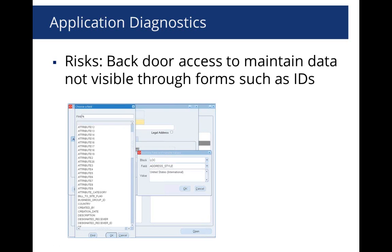So this is a place where I've shown where it's accessing the detail table underneath this, where the address information is available, and I'm just highlighting here where you can see some things like business group ID, the created by values, designated receiver ID. There are some fields on here that clearly are not meant to be maintained through the form, things like IDs or attributes that aren't deployed, and that in and of itself could corrupt the data.